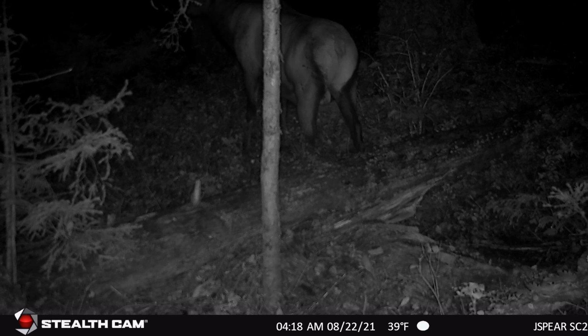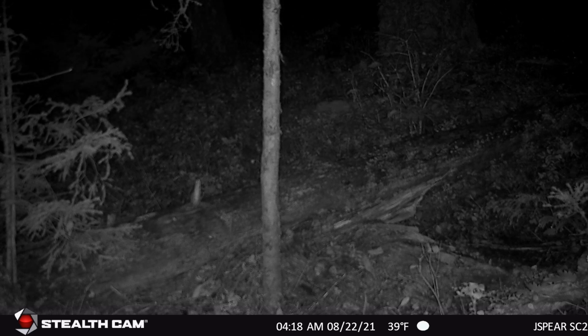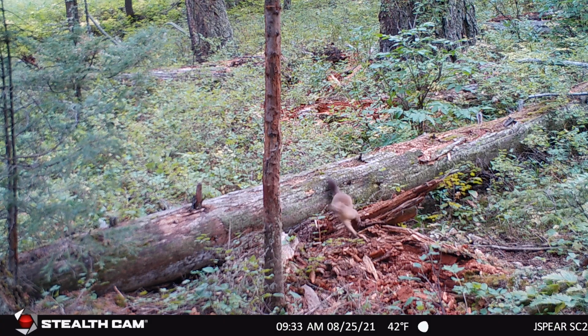Super cool. Get to hear that deep throaty bugle like 20 feet from the camera. So I'm assuming he was just harassing that cow, and that's why she tore off. But really cool to hear an elk bugling in late August. We'll slow that down again for you.